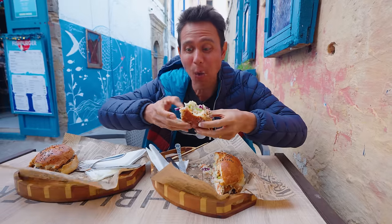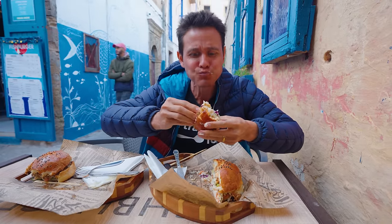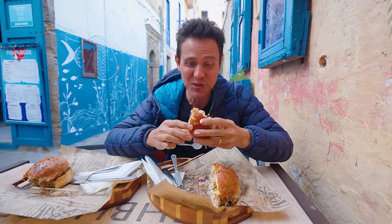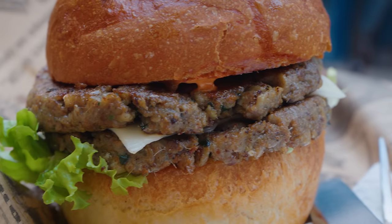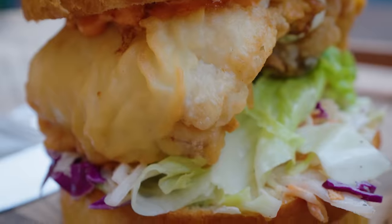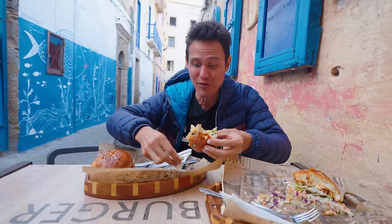You're gonna get messy. Oh man. Mm. Oh, the fish is so melt in your mouth. Crispy. The crunch of the cabbage, the mayonnaise, the tartar sauce. Oh yeah. Both are actually excellent. A modern take on the seafood of Essaouira. They've done a great job on these fish burgers, both of them.